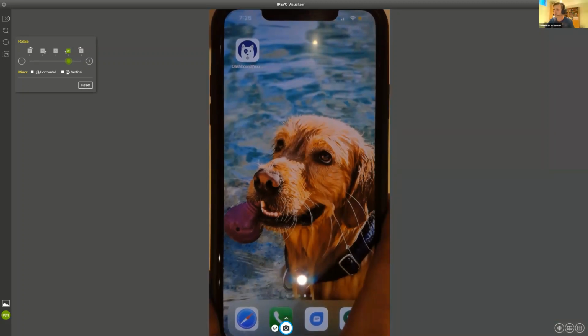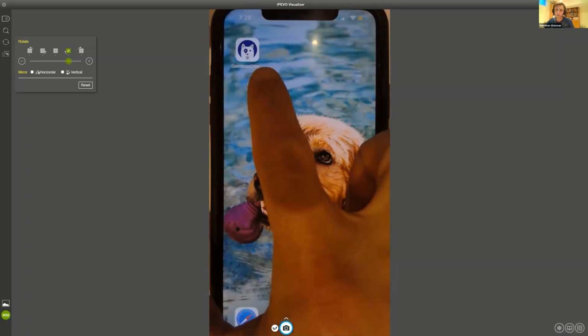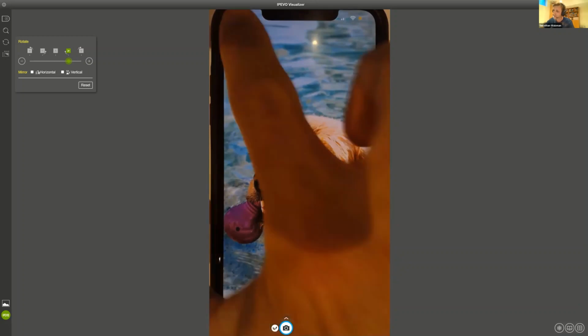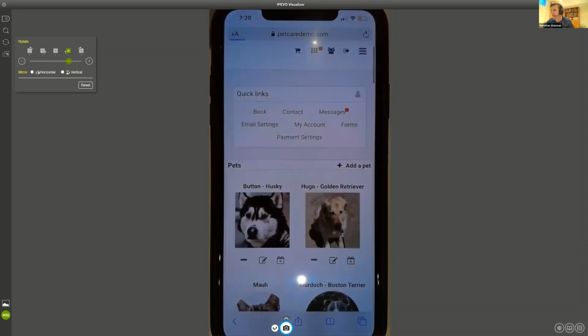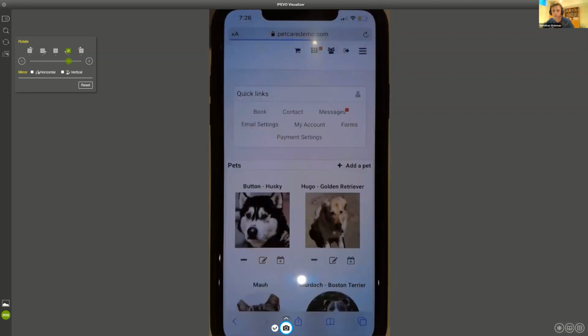What you're seeing here is just a random device. The system works on all internet-enabled devices. And this would be a logo and business name of your grooming business, since we're talking to groomers today. So when a customer clicks on that, she gets to a personal dashboard for the pet owner, and it looks, depending on how you want to set it up, like your brand.